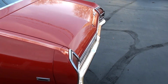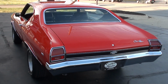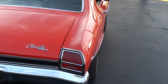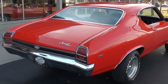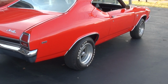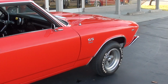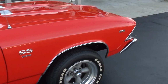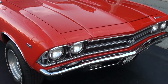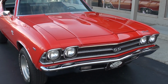Wicked car, guys. 468 big block, aluminum headed. Car just rocks. Good solid straight body. You can see it's finished in torch red. It's got the black vinyl interior. Neat car, man. It's got the old school Torque Thrust D American racing wheels on it with Goodyear Eagles all the way around it. It kind of sits up like that old school Woodward Dream Cruiser, and it runs, man. I'm telling you, this thing has a healthy big block in it.